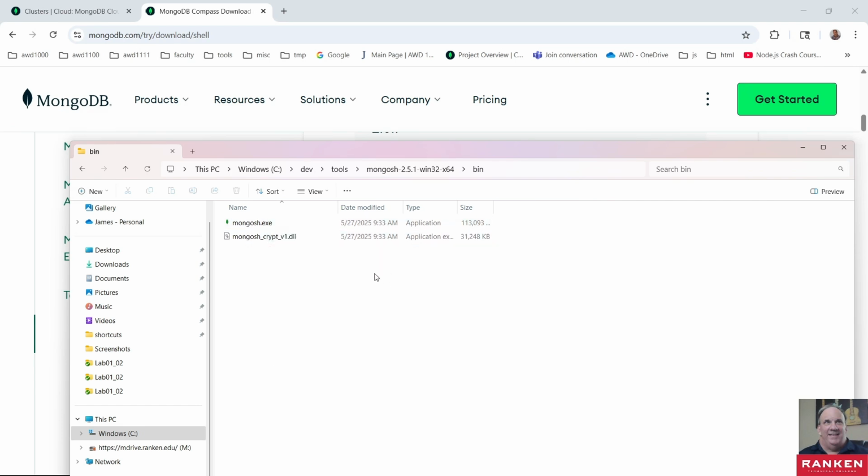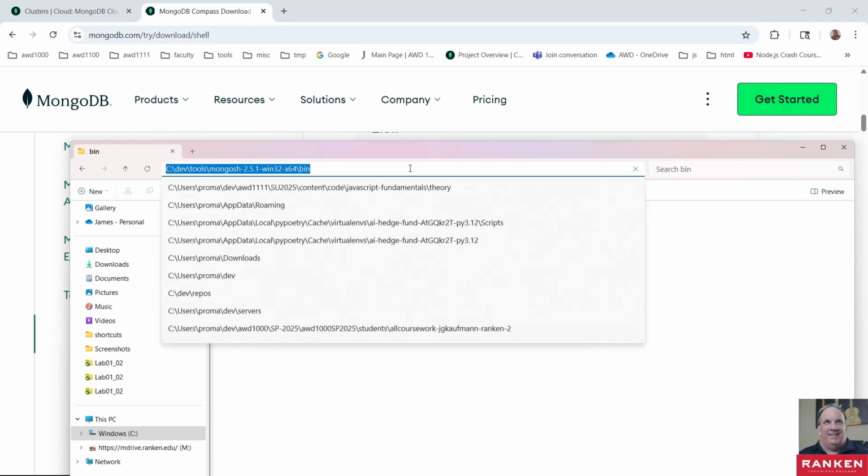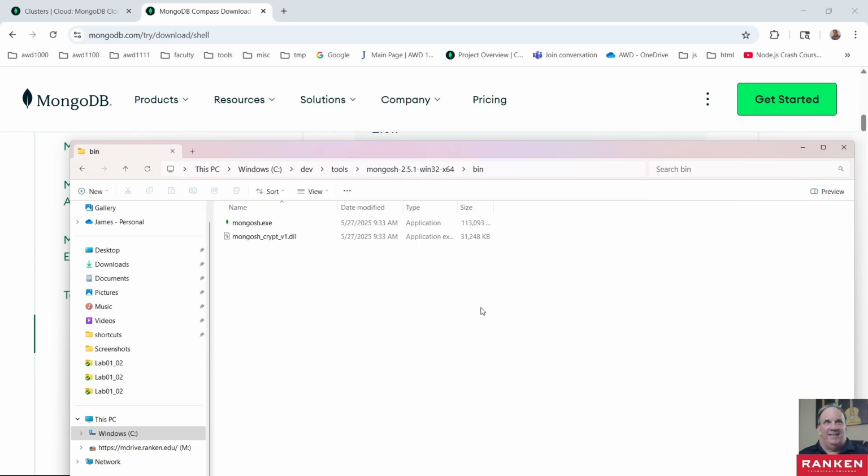But what we're going to want to do is, from our Windows command prompt, we want to be able to access that without having to go to this directory to run this. We don't really want to do that. We want to run it from wherever we're at in any directory within the command prompt. So what we'll do is click in that window up here and copy this.